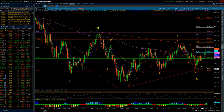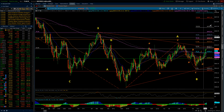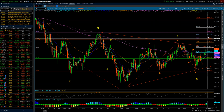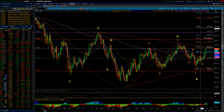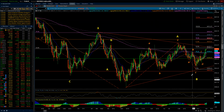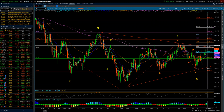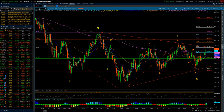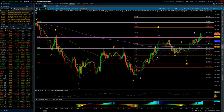And then again, if it's the 1, 2, 3, we know we have higher levels on which to complete the overall move, the C wave or the E wave. So that's the S&P. Let's take a look over at the NASDAQ.